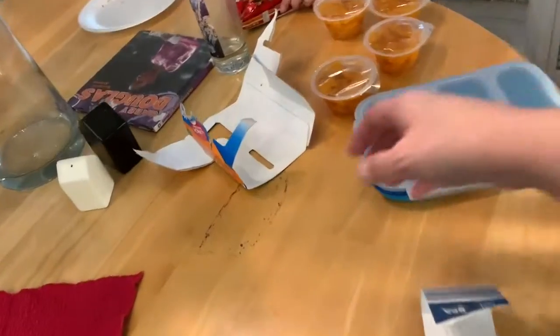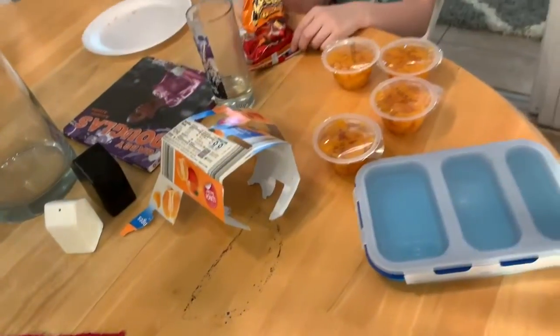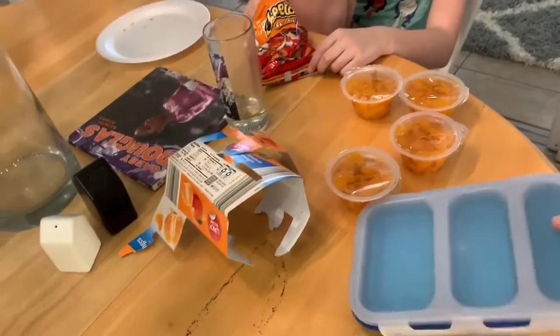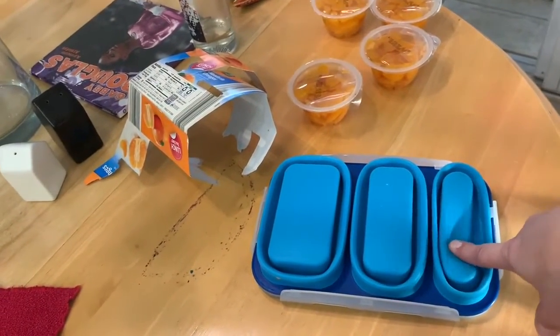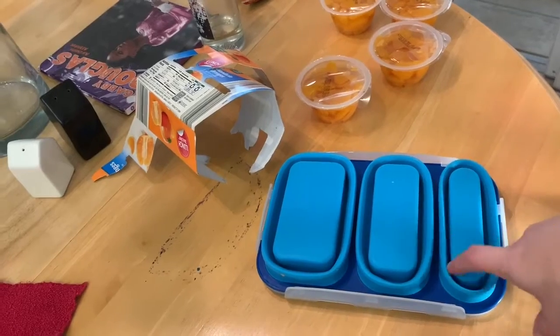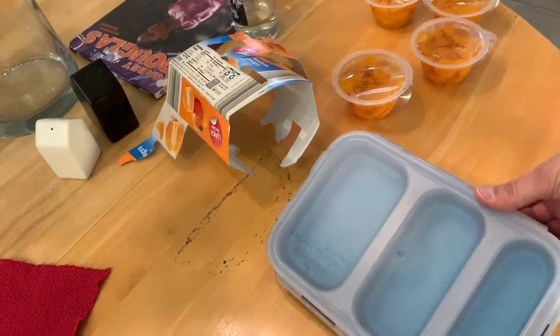Oh, we got mandarin oranges too. I guess Amelia's already opened that up. And I got this little container. I got one for Amelia the last time I went. I got her a pink one and Bella really liked it. So I got, she wanted blue.